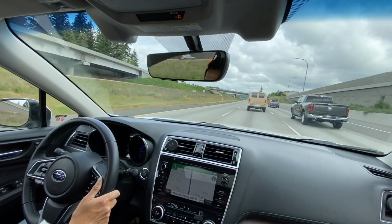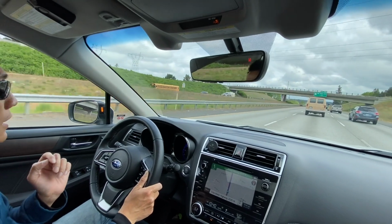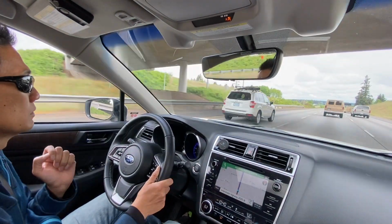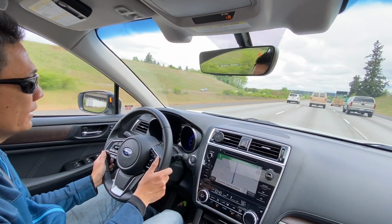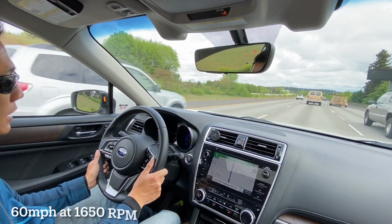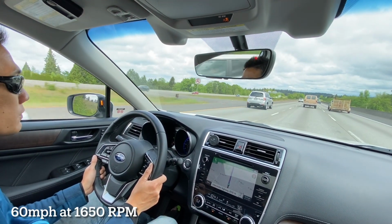So we're setting the speed at 60 miles for now, before we get out of town. And we're on cruise control, adaptive cruise control. At 60 miles, it's running at about 1650 RPM, just a little below 1700 RPM.